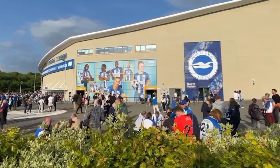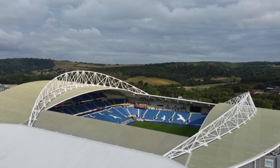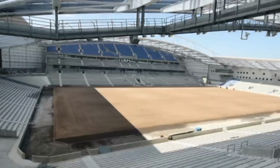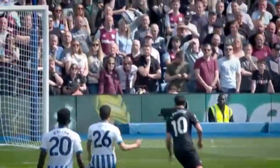Some were worried about the effects on the environment because the land where they planned to build was a wet, marshy area. Others were afraid that it would change their community too much. Imagine trying to build a big, strong stadium on soft, wet land where many thought nothing could grow. It seemed impossible, but the builders worked hard, using smart ideas to make the stadium safe and strong. Slowly, the AMEX Stadium rose from the ground and became a new home for Brighton football. Today, it stands as a symbol of hope and success for the club and the city.